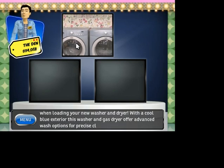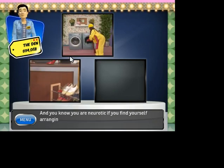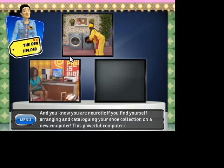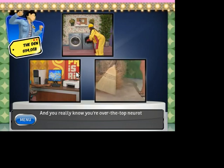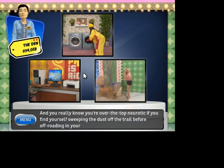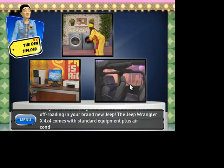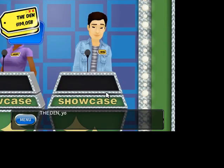You're neurotic if you find yourself arranging and cataloging your shoe collection. Oh, yeah. Your computer. We got a computer. And you're neurotic if you find yourself sweeping the dust off the trail before off-roading in your brand new Jeep. Yep. The Jeep Wrangler X4x. Okay. You're the top winner.